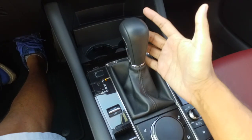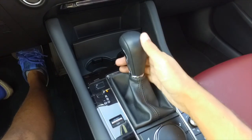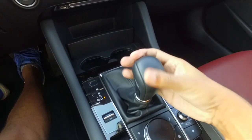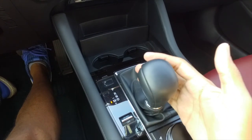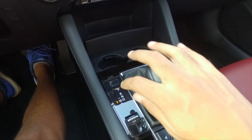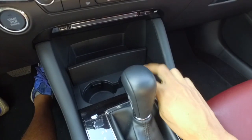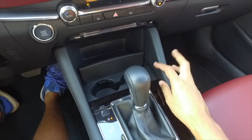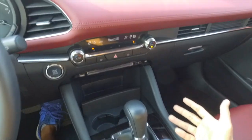Gear stick, a gear stick. No buttons, no levers, no silly nonsense. Just click, click, click. Then, oh, by the way, it's the right way around. Pull for upshift, push for downshift. Just like a manual. There is no other way, people. You're doing it wrong. There's also two cup holders down here. And there's no Qi charging point. I'd like a Qi charging point, but I guess what else can you expect?